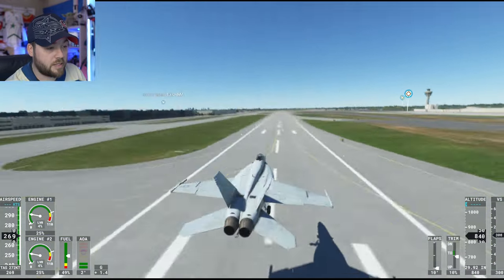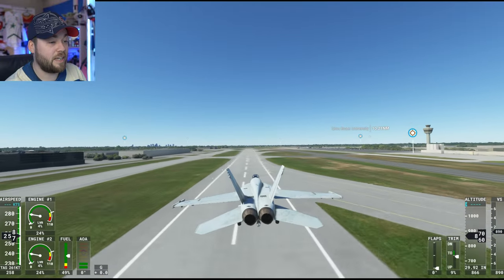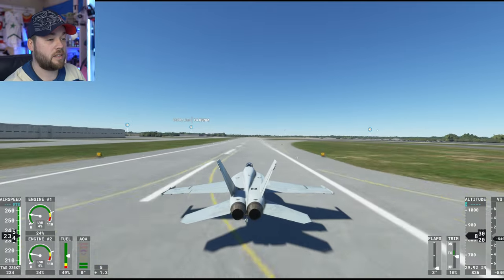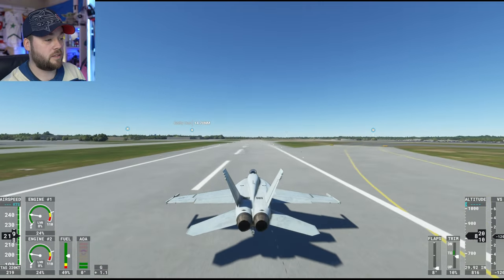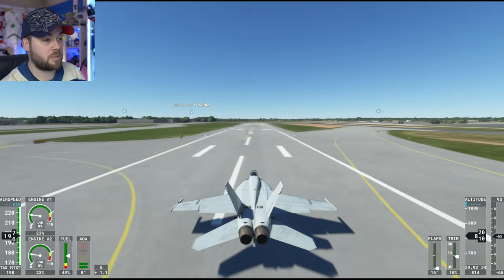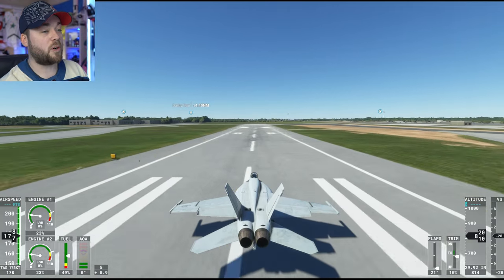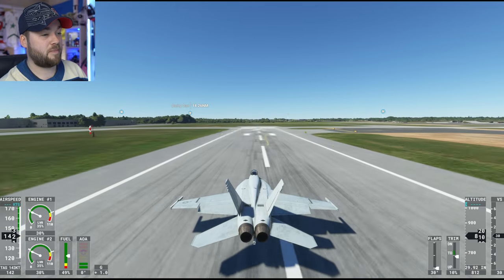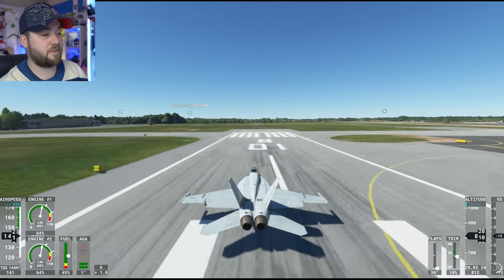Wait, is my landing gear down? Yeah, okay, sorry, I had to make sure. Okay, we are way down this runway. This is not gonna be great, but we're gonna land anyway. Okay, that wasn't too bad. Off the throttle, full brakes applied. Brakes. No, we're going straight off the runway here. Yep, there's no chance. We're going straight off the runway.